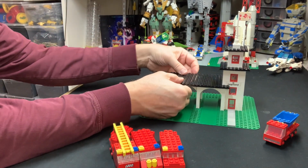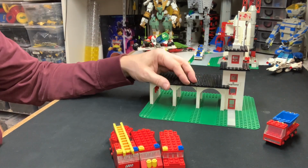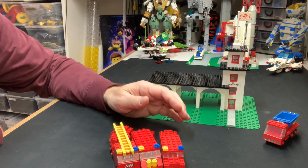I just grabbed good looking 4x12s. I grabbed good looking 1x2s. I grabbed good looking, mostly non-yellowed, yellow bricks.